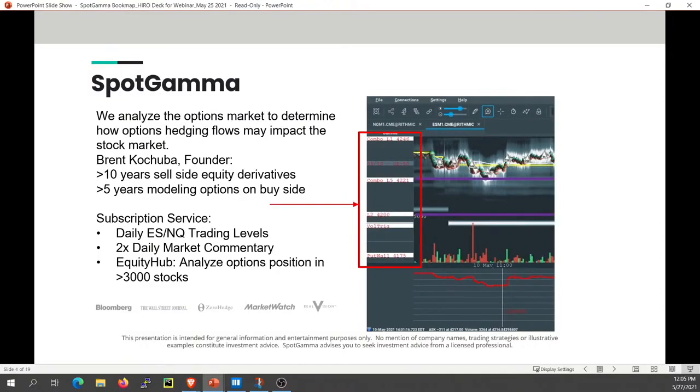So first, a little bit about SpotGamma. For those who are not familiar with SpotGamma, we provide options analytics. What we do is find out where market making hedging flow is likely to pick up around what strikes. So we analyze the options market. We figure out where major risks are, pretending that we were actually market makers or dealers. Based on our models, we're able to figure out where stock and futures flows will come into the market as hedging. And that hedging can form support and resistance lines as the market approaches these key levels.